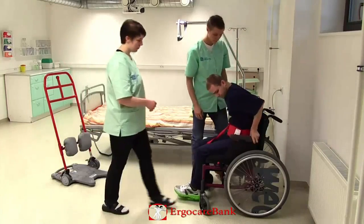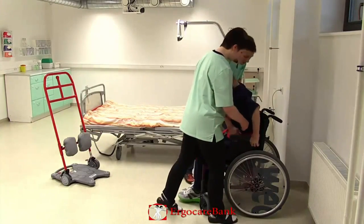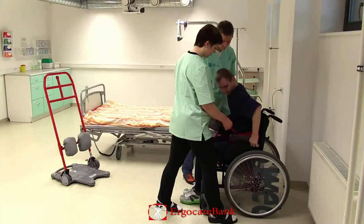Belt is removed and the foot plates of the wheelchair are put back on.